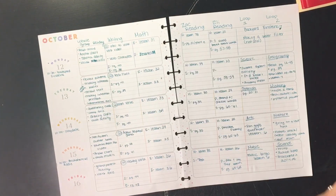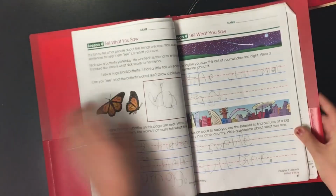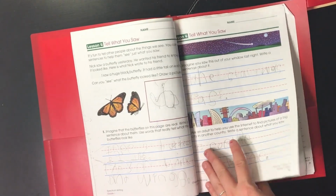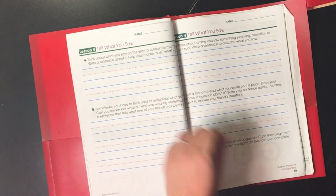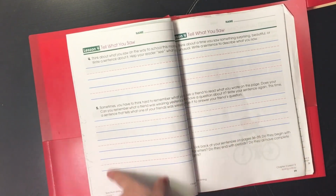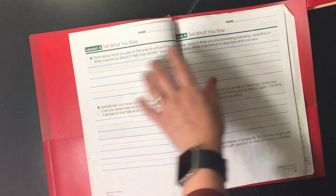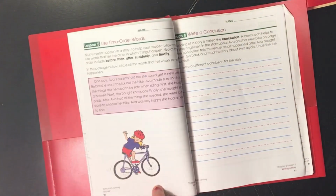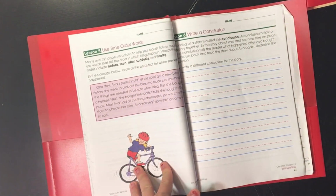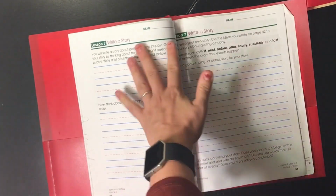For his writing, he's working on writing a sentence with what he sees. So it tells him, like, think of something he saw, write a sentence about it, and then it says something yesterday. It has like a little prompt, write a sentence about it. So that would be Monday, Tuesday, Wednesday, Thursday. He does a page a day. And then Friday.